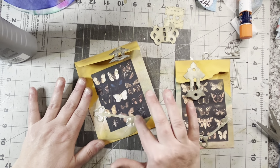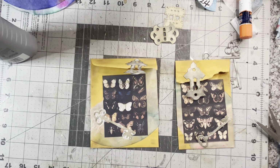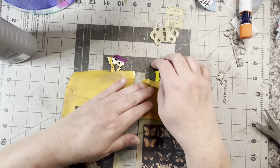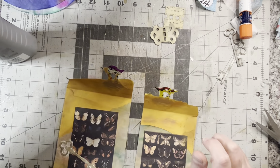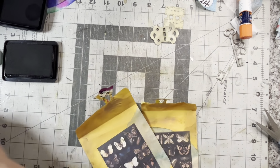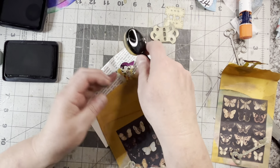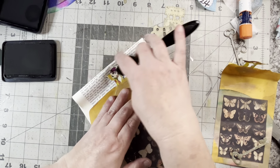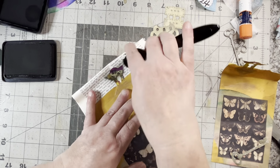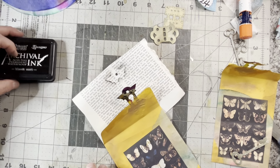All the glue. How's best to handle this? How is best to handle that? We could try to ink it and see if it will ink. It won't. I mean, it will, but it won't. That didn't solve our problem. Okay. So let's do this.